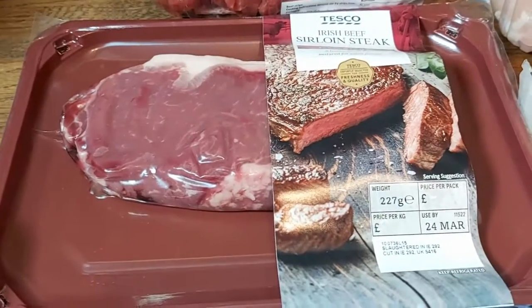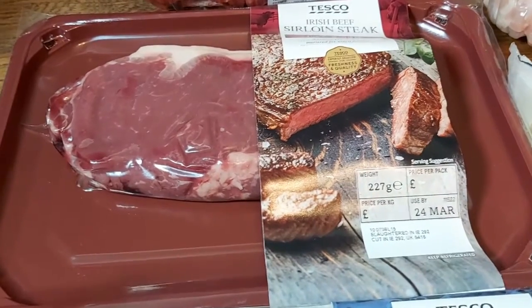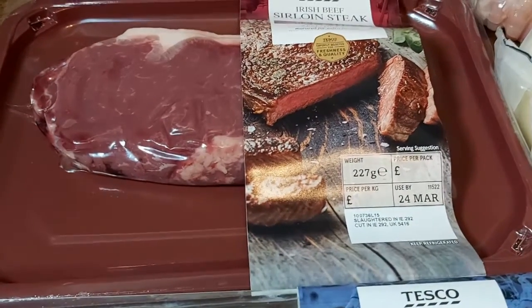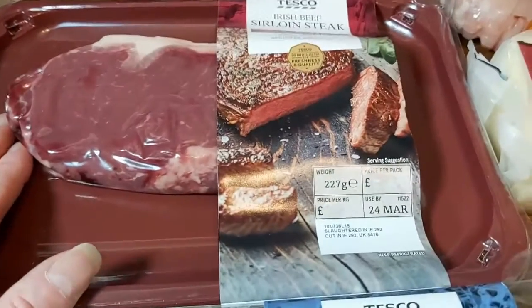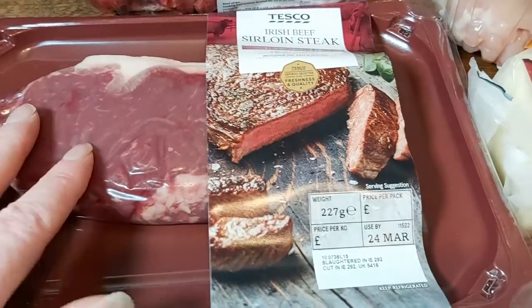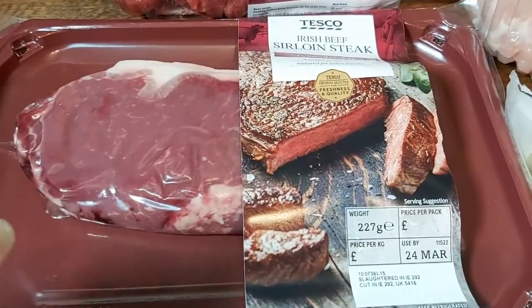Then I've got an Irish beef sirloin steak, because there's a couple of nights this week I'm going to be eating on my own, and so I've ordered a steak. My husband's not all that keen on steak, so I've ordered this, and I'm going to do this with some kind of vegetables or whatever.